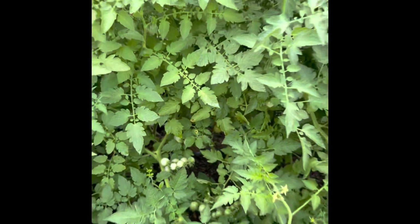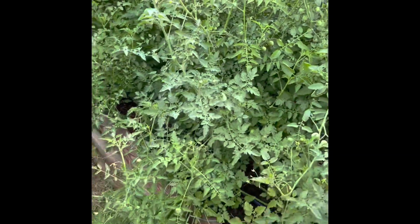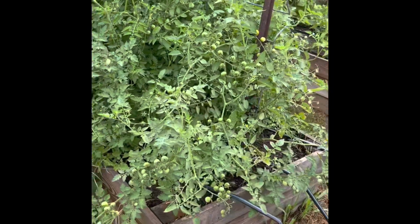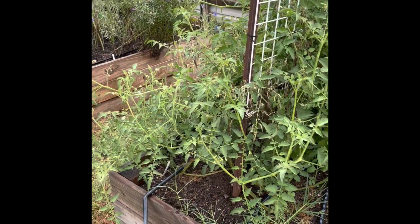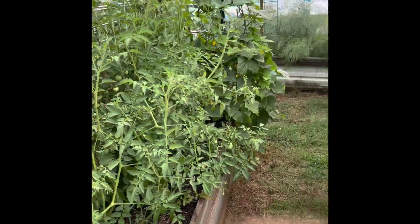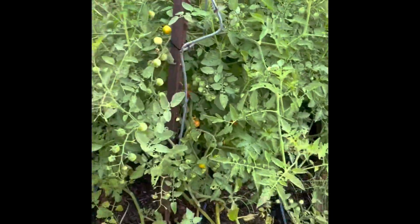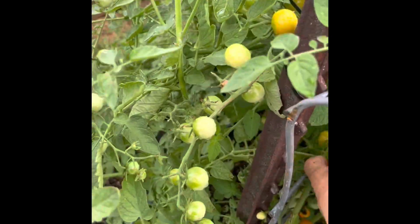And I'll be completely honest, guys, this is like the first year that I have not done anything with my tomatoes. I've just let them go wild. I haven't had time to get out here, so all of them are crazy looking. They're sort of trellised, sort of not. And I've just decided whatever I get, I get. So let's see what we can find this morning.